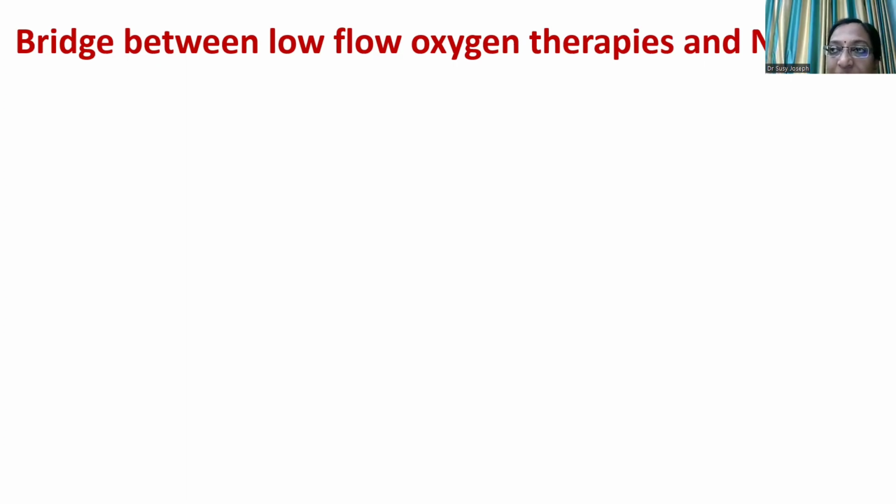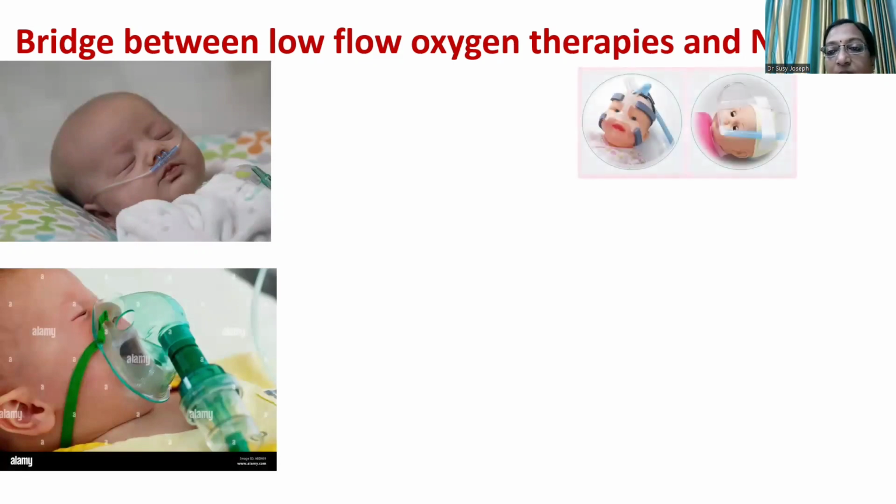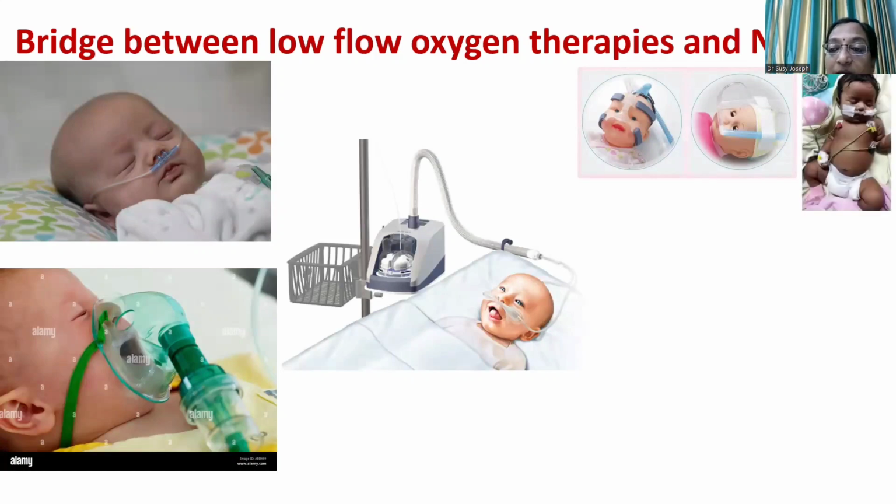That PEEP delivery is questionable. It depends upon the flow rate, the nasal cannula size, the mouth opening, etc. of the patient. Is it clear? So that is why you have the simple nasal cannula and simple face mask on one side, CPAP on the other side, and in between you have your HFNC.